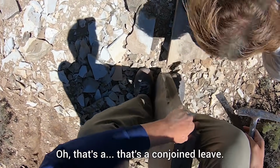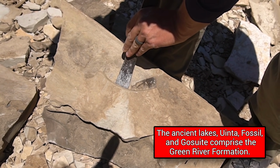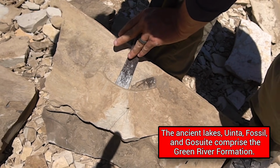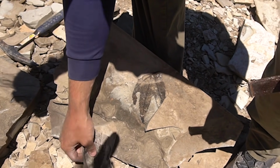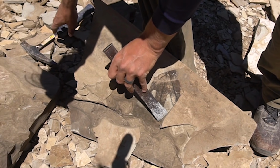Oh, that's a conjoined leaf. Pop that off. Come on, come on. We think we got the leaf right there, and it's just a matter of time. Oh, nice. That is so nice. That's a good leaf. It's a really good leaf. Let's get this other part off.